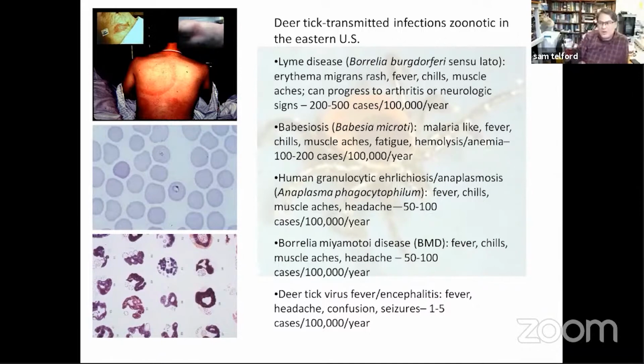But essentially what I want to do is highlight the history of tick-borne disease research on Nantucket Island and the central role that the field station has played in allowing us to accumulate knowledge about tick-borne disease. And in so doing, if we have that knowledge, we can try to use it to come up with ways of reducing risk of people getting it.